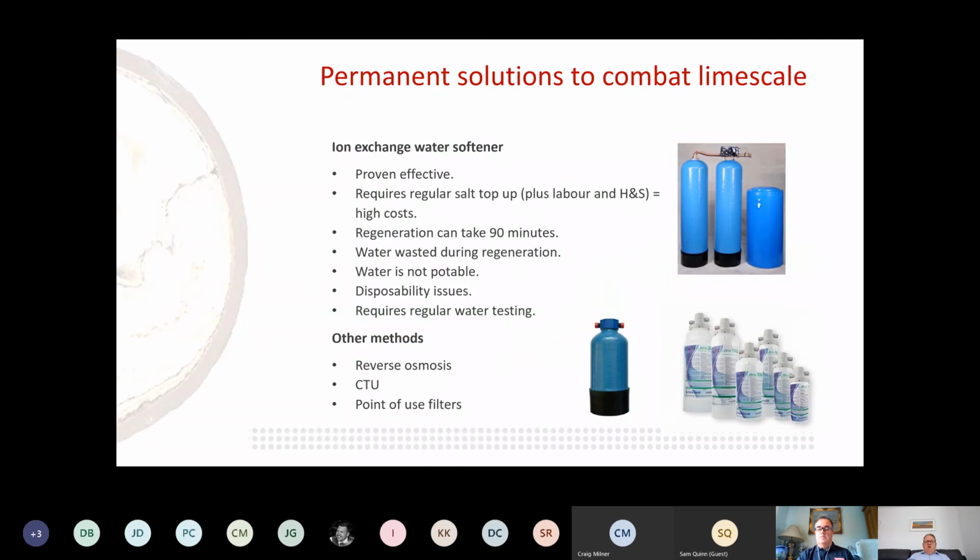In terms of permanent solutions, we always say that if you're dealing with a high-end client that wants a soft and lathery shower experience, then the only way they're going to get that is through a softener. With a softener, obviously, you get an exchange between calcium and sodium. The thing you need to be careful of is that the elderly, young kids in particular, and those with low sodium diets cannot drink the water. So you end up having to put additional supplies in.